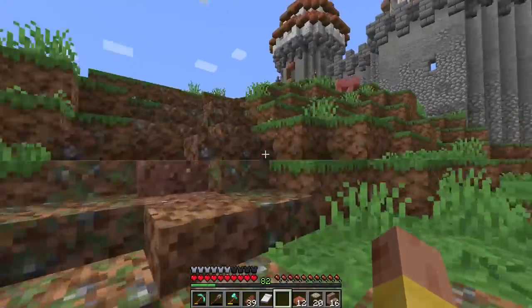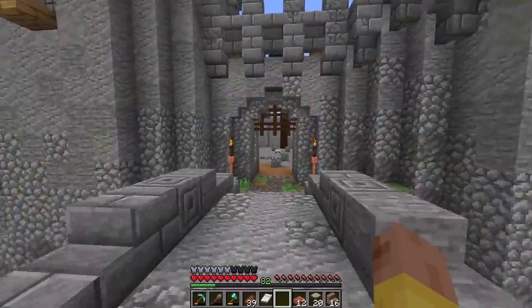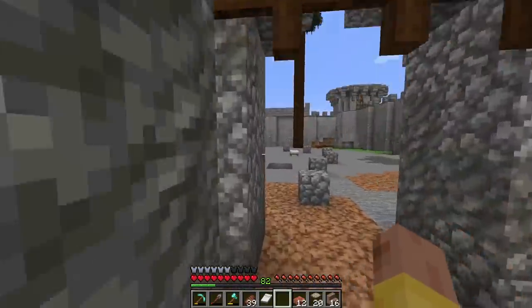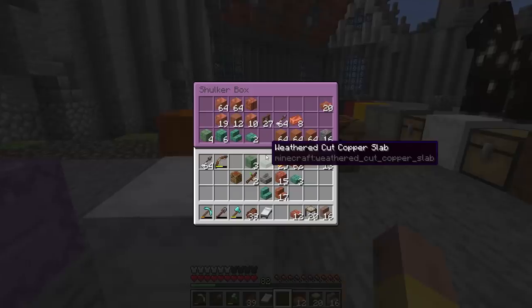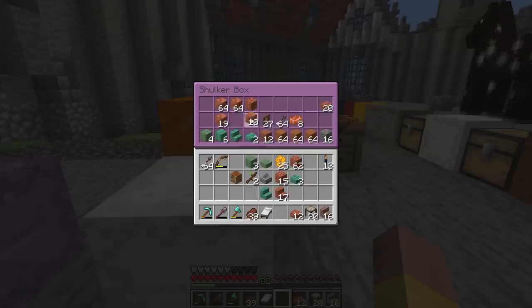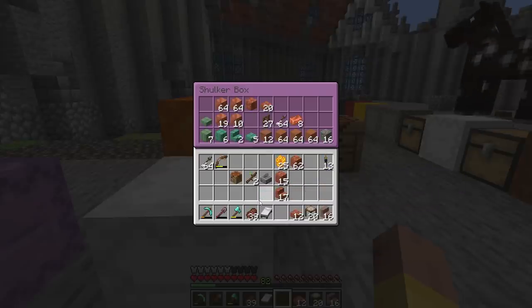The main reason I am done for today's episode though is because I am pretty much completely out of materials. I still got all kinds of stone and stuff, but copper, I am running very, very low on. You can see this is all the copper I have left right now, this and what I have in my inventory, obviously. But this stuff is pretty much useless for this build.